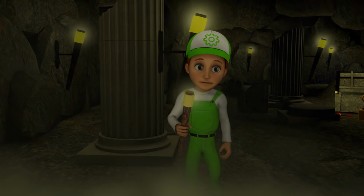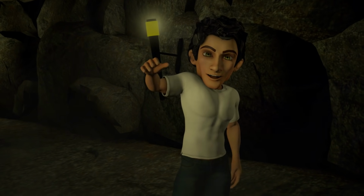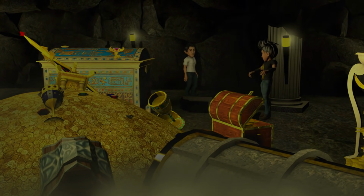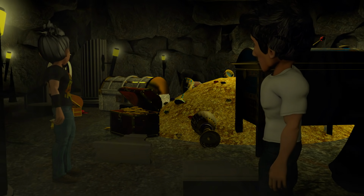Hurry up, Emmy. Fast to the exit. Everything is going to be under the stones here soon. Razor, we have to get out of here as fast as possible. What? What about the treasure? Take a look at it. There's so much. I don't care about the treasure. We need to get rid of this. Come on, Razor.